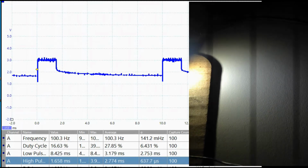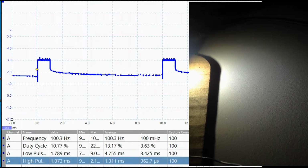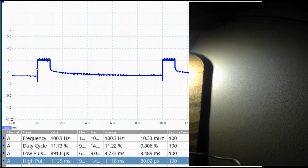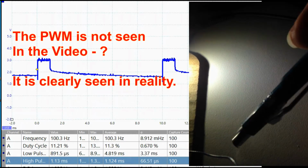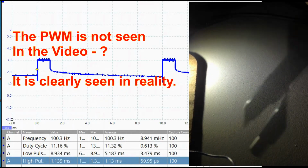We'll work our way down to 10% duty cycle. Whoops. There. And so now we're at 10% duty cycle. And do you really see a PWM in the video? Perhaps. And yet, it's blatantly obvious.